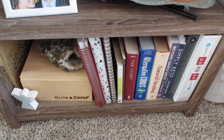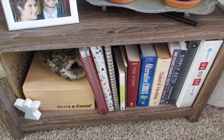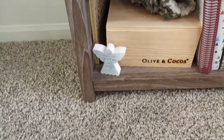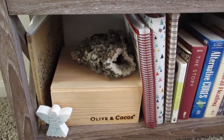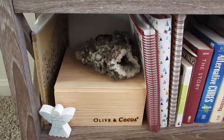And then right there, the olive and cocoa box holds tea light candles for my smaller candle things. Then I have a little angel right there that my aunt also gave me for Christmas, and a ginormous geode from my great-grandparents' house. I remember always looking at this as a kid, and now that I'm into crystals and geodes, that's really cool to have.